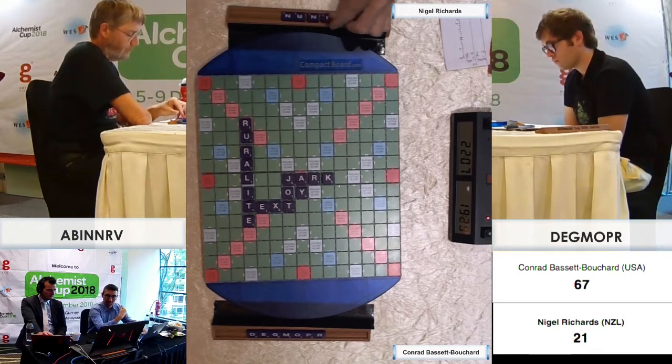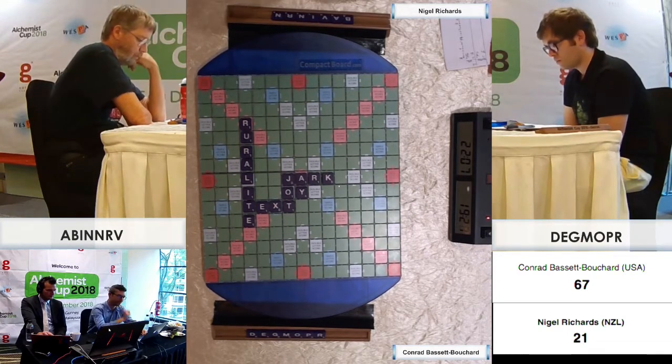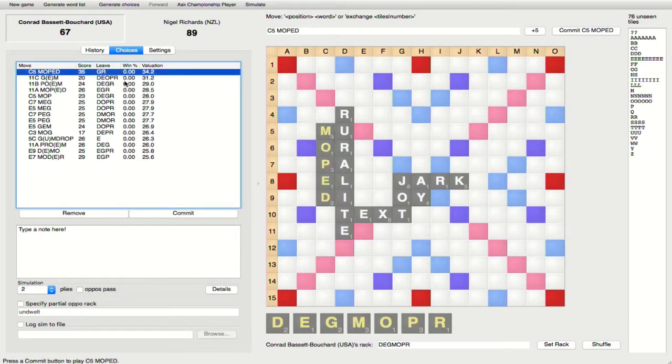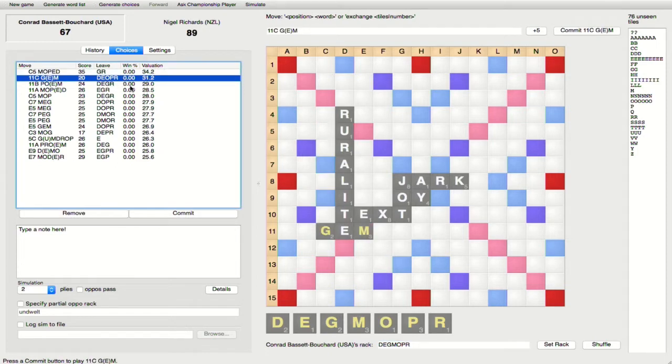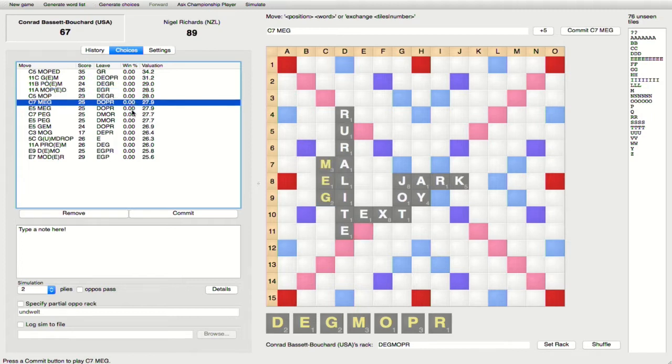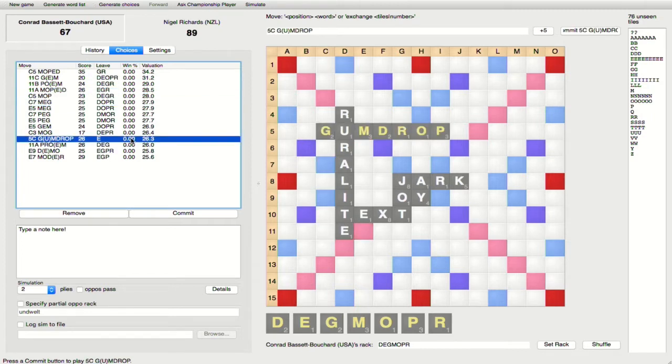Conrad lacking the O for pogrom to that rack. And for pure points, it's hard to ignore moped alongside rural 8. Slightly better leave option like gem and M. That's a 15 point. That gumdrop's quite sweet. Yeah, gumdrop's quite.